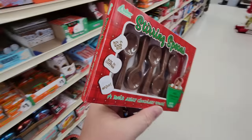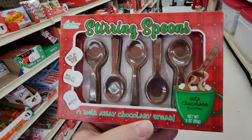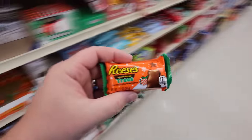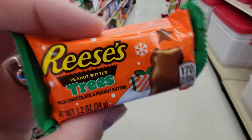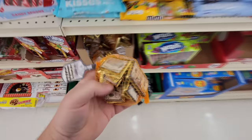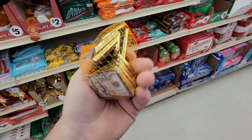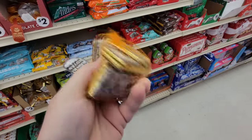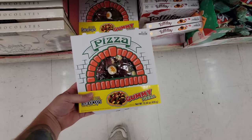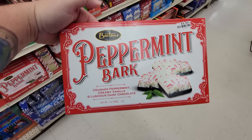Ooh, chocolate stirring spoons. You use this in your hot chocolate, and it makes your hot chocolate even more hot chocolatey. Oh, and the best ever, Reese peanut butter trees. These are absolutely delicious. Oh, here's another whole bag of money, too. It's like fake $10 bills. Wait, there's hundreds in there and 50s? That's cool. I wish that all was real money. Look, it's a Home Alone lovely cheese pizza just for me. Giant box of peppermint bark. That would be so delicious.